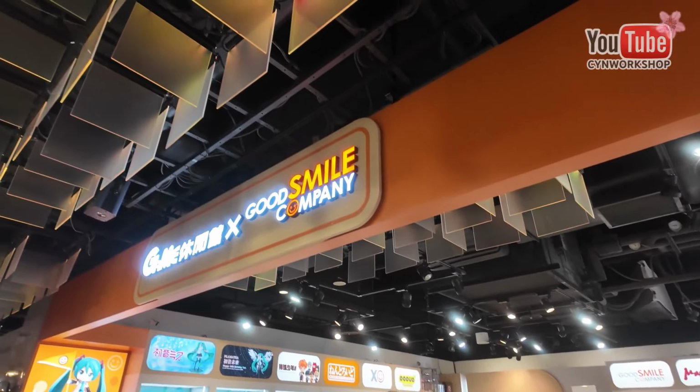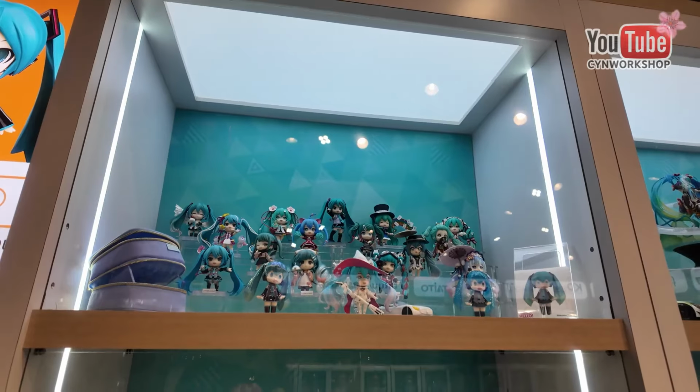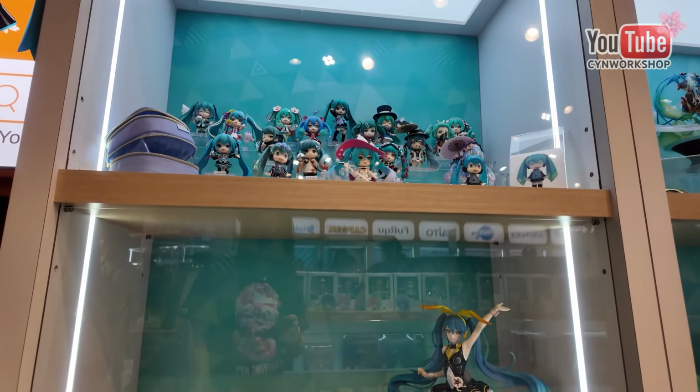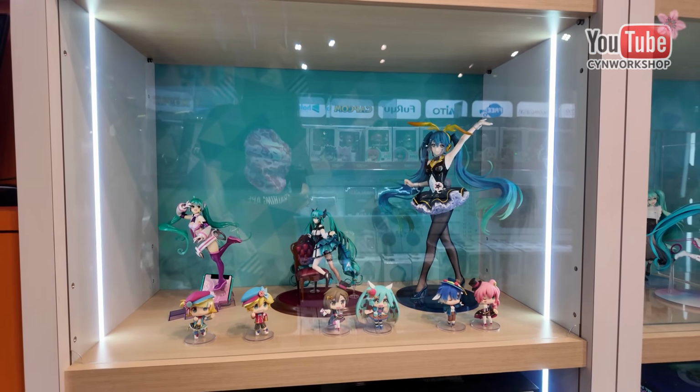You can't miss the Good Smile Company store with this giant Hatsune Miku standing right at the entrance. They've got figures in all sizes, and the way they're set up behind those glass panels is super clean and nice.